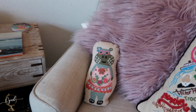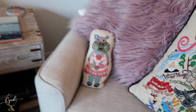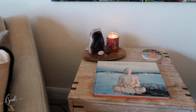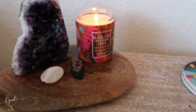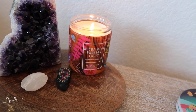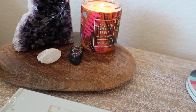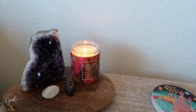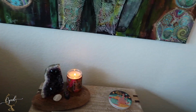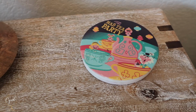And this little pillow here we got in Disney Springs at Sugar Boo Company. And what else do I have here? Oh, I know. Do you guys love these candles? From Bed Bath & Beyond? No, that's not right. Bath & Body Works. So it's Aloha Kiwi Passion Fruit, and I think I am in love with it because it makes my entire office smell like vacation. Oh, and of course my little coasters from Disney.